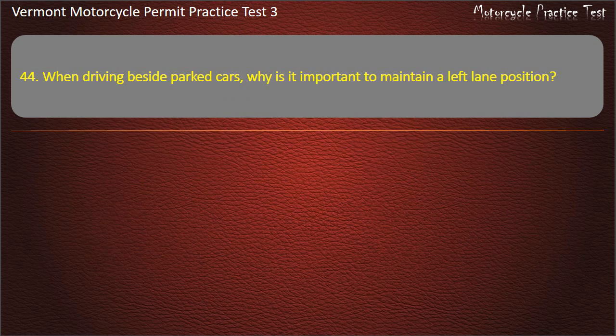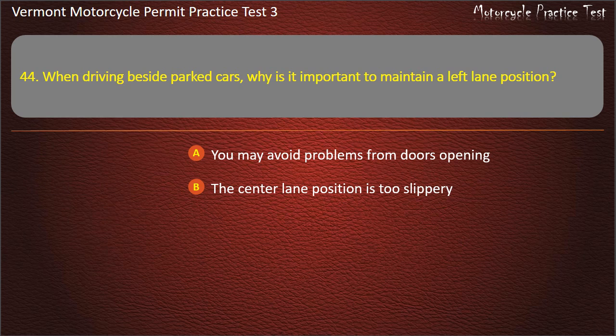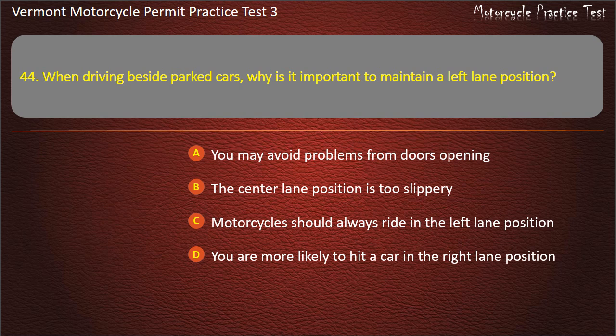Question 44. When driving beside parked cars, why is it important to maintain a left lane position? You may avoid problems from doors opening. The center lane position is too slippery. Motorcycles should always ride in the left lane position. You are more likely to hit a car in the right lane position. Answer. You may avoid problems from doors opening.